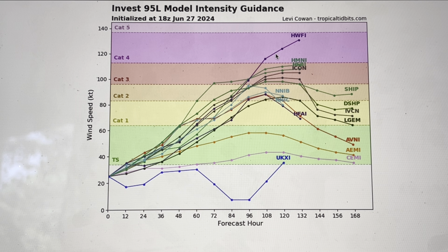Now, one model has it getting all the way to strong category 4 status, which, especially right now, take with a grain of salt, because we really don't know. At this point, it's not even officially a tropical depression, and it's not even a tropical cyclone. It's not even named yet. So let's really not take that all that seriously.